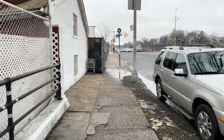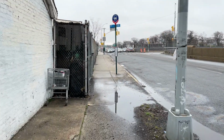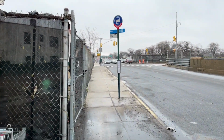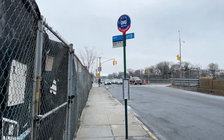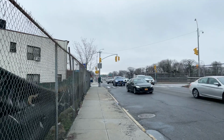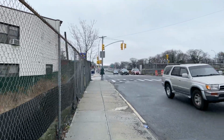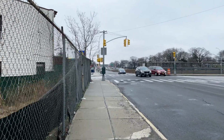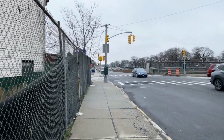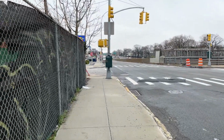So it's going to be our last stop. We're getting close. And by the way, you see here the Q19 bus. Q stands for Queens. Like B would be a Brooklyn bus, BX would be a Bronx bus, M would be a Manhattan bus. I've never used one in Staten Island, so I'm not sure how they handle that, but that's what it means when these buses have a letter in front of them.